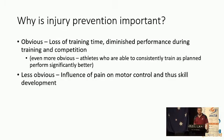So, very simple question, why is injury prevention important? There's an obvious answer, and this is what we were talking about. If injuries lead to a loss of training time, diminished performance in those training sessions, diminished performance or missing of competitions, that's a big problem for us. And even more obviously, someone's done research on this, and they've shown that athletes who fail to train consistently perform worse. That's pretty obvious, but the data shows it's up to 7 times worse. And it's obvious to us as coaches that we need to keep our athletes training, keep them healthy to be competing well.